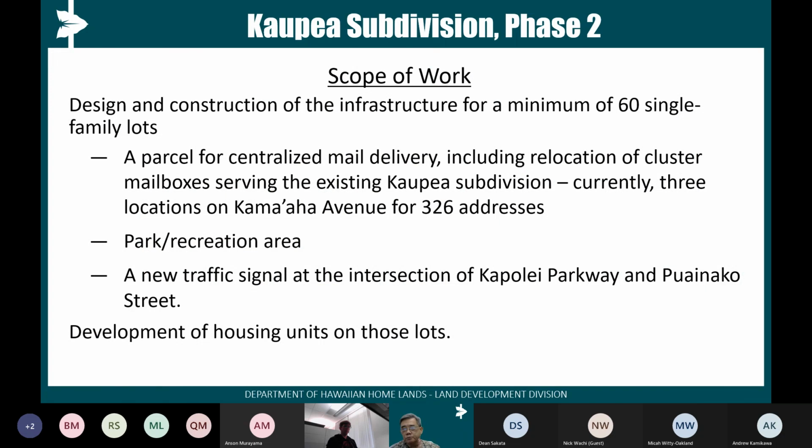Okay, very briefly, our scope of work is design and construction of infrastructure for a minimum of 60 single-family lots. We also will need in your infrastructure design the parcel for centralized mail delivery, including relocation of cluster mailboxes now serving the existing Kaupea subdivision. Currently, there are 3 locations on Kamaha Avenue for 326 addresses, so your mailbox area will need to include roughly 400 mailboxes and parcel lockers.